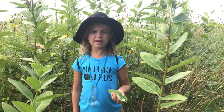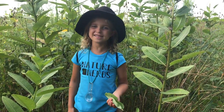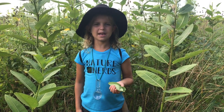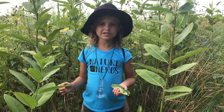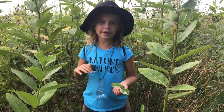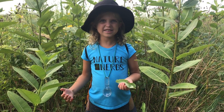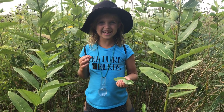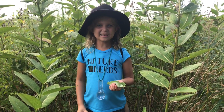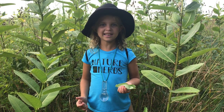Look at all this milkweed. It's taller than me. Isn't that crazy? I didn't know milkweed got so tall. Let me tell you the life cycle of a monarch butterfly. So first, the female butterfly lays its egg on the plant, right? Then it emerges out of its egg into a little teeny tiny little caterpillar. And then it keeps eating the leaf and eating and eating.